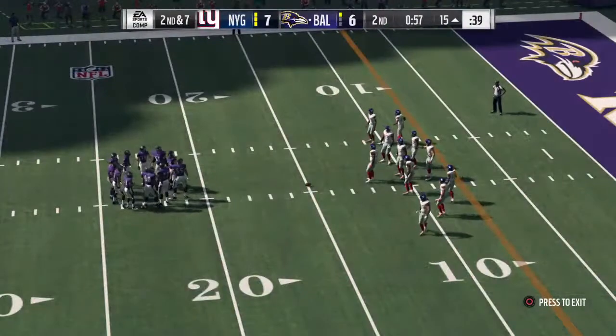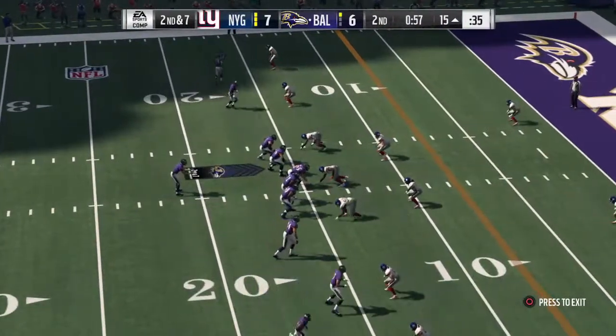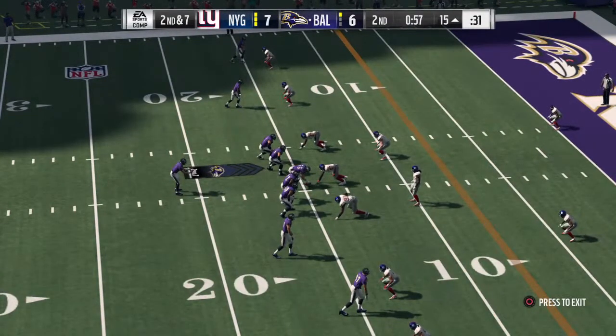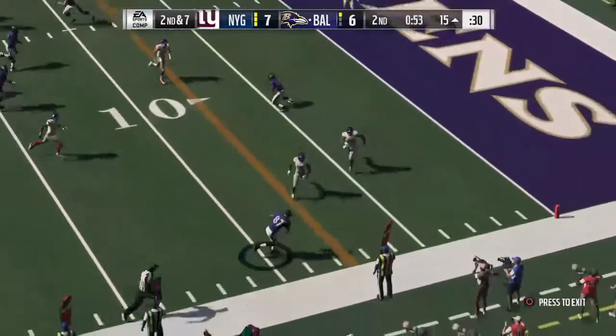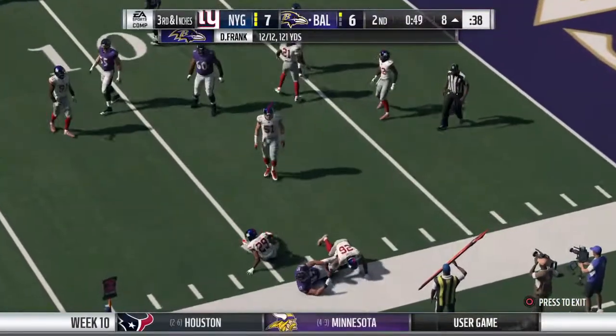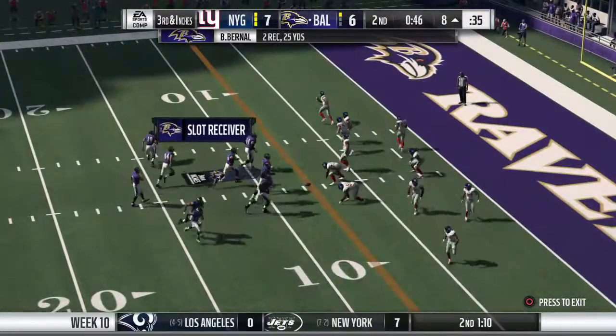So they complete the pass, and now they face a second down. From the gun, Frank. That's going to be caught at the 10-yard line. And he's able to work it here to the 8-yard line. The reception good for 7. It's third down.